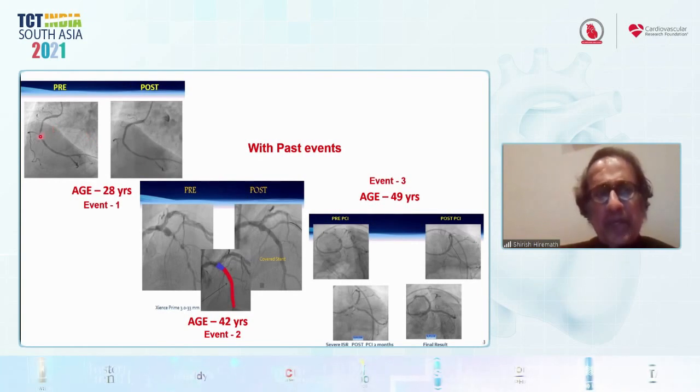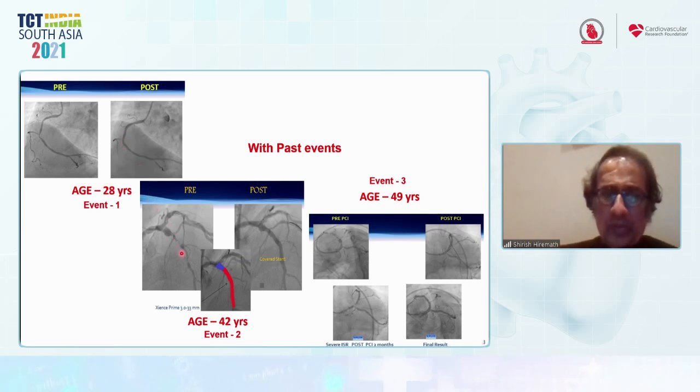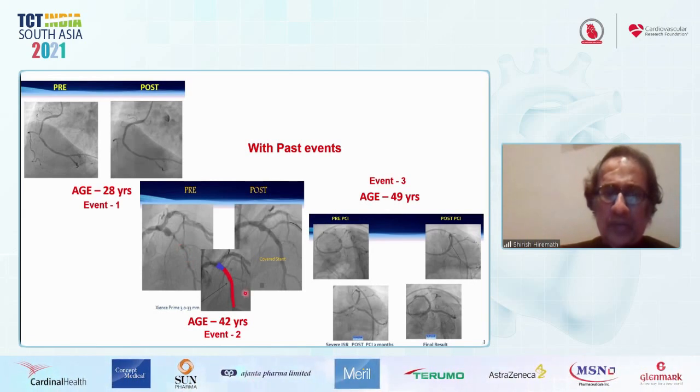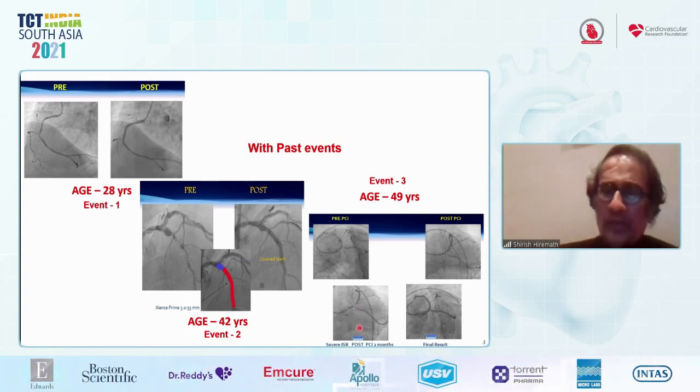So at age 28, the RCA had a stent. At age 42, we had advanced disease. So this portion of LAD was fixed with a drug stent, and the proximal aneurysm was treated with a covered stent. Both worked well for another 7 years, and there was a critical narrowing in the back end of the two stents, ostial LAD, ostial circumflex. So he had another procedure at age 49.